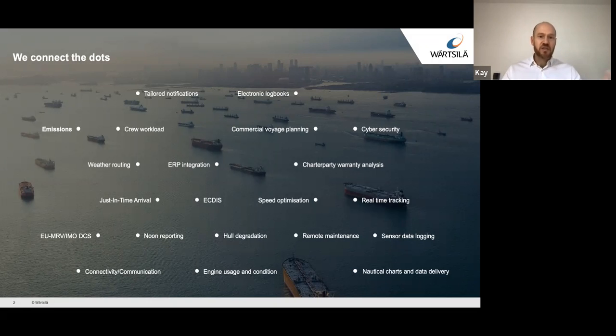For example, separate manual data reporting schemes coexist next to each other, one for EU MRV, one for other noon reporting, several logbooks, and so on and so on. While in parallel, an auto-logging system collects similar data from sensors in a different format. Integration between different supplier systems is of course possible. However, it can take up quite some effort, requiring coordination and maintenance, plus cybersecurity concerns have come to add further complexity.